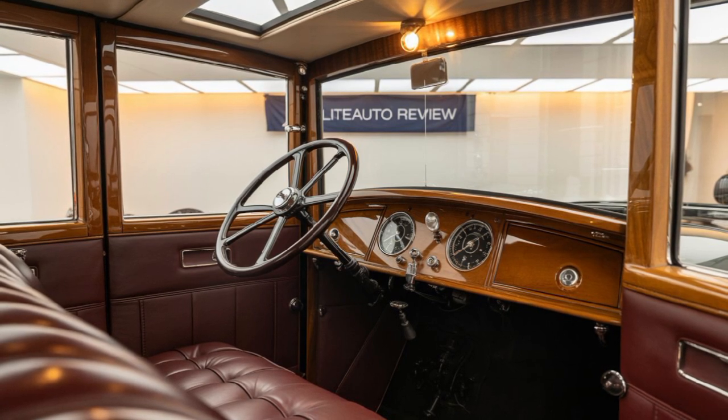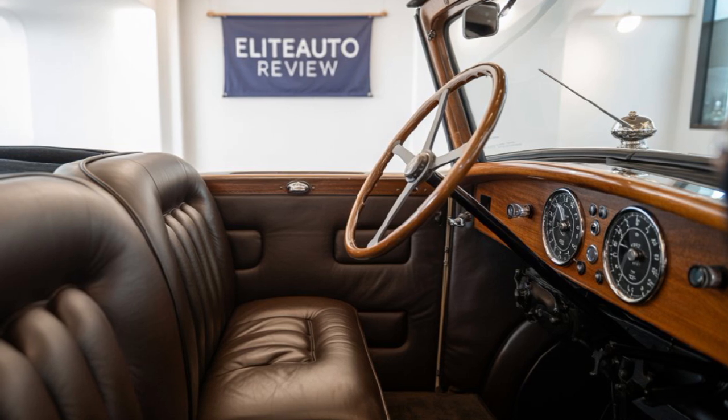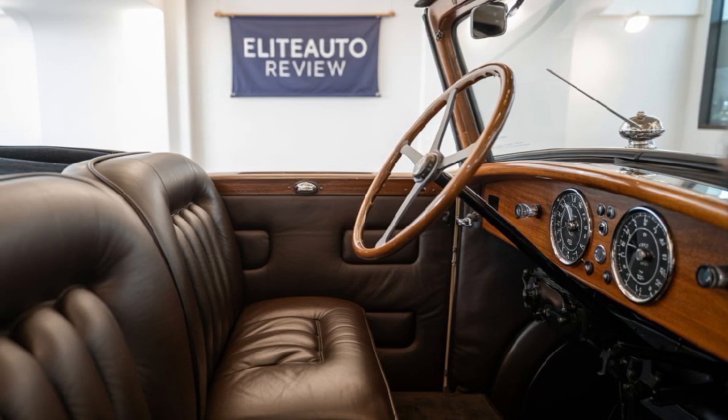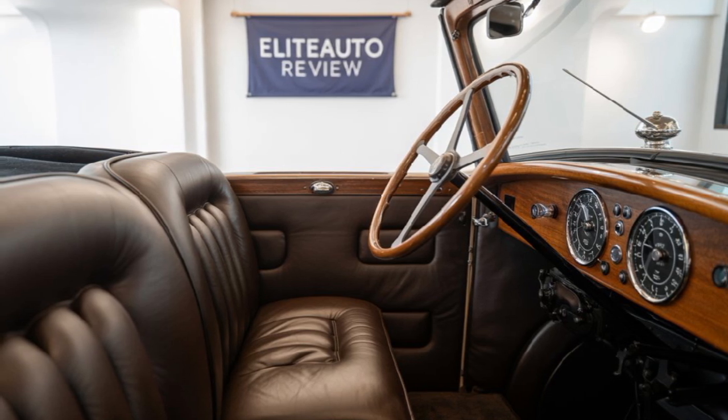However, because of its extreme rarity, historical value, and collectible status, the price of a Rolls-Royce 10 horsepower today is astronomical. One of the few surviving examples sold at auction for over $7 million. That's right, this tiny, 10 horsepower car is worth more than many modern supercars because of what it represents.